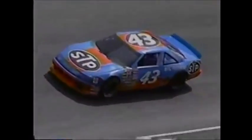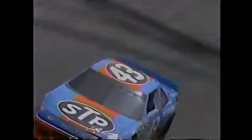So Petty now pulls out back onto the racetrack as the number 30 Country Time Lemonade car, being driven now by Dale Jarrett, also moves out on the racetrack. Let's go down for a report on Ernie Irvin.